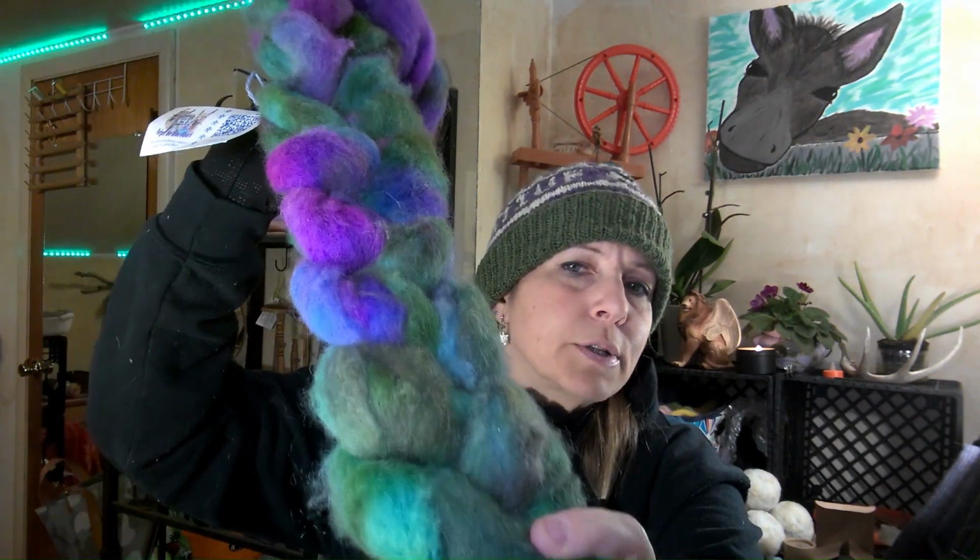So this vendor had batting kits. Now, a lot of them make bats and do other things, and some people just buy bats. There were just plain fibers there you could buy for kits, but this was a nice kit that I was super excited to get. So this is from Forget Me Not Fibers. And I also purchased from her a braid of Shetland because I like Shetland. I love Shetland.